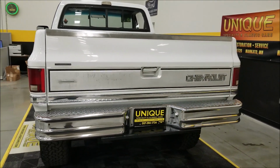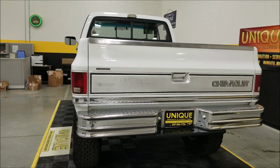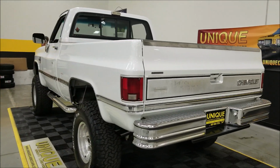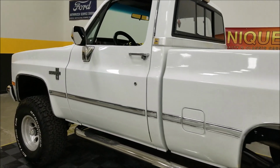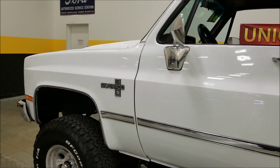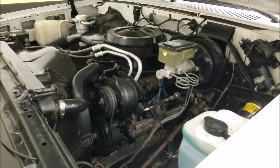Not too crazy exhaust. Nice little rumble out of that 350. Speaking of the 350, let's slip up to the front. I'm going to pop the hood. Check out that engine bay. See how it looks. All right, here you go. Hood pop.